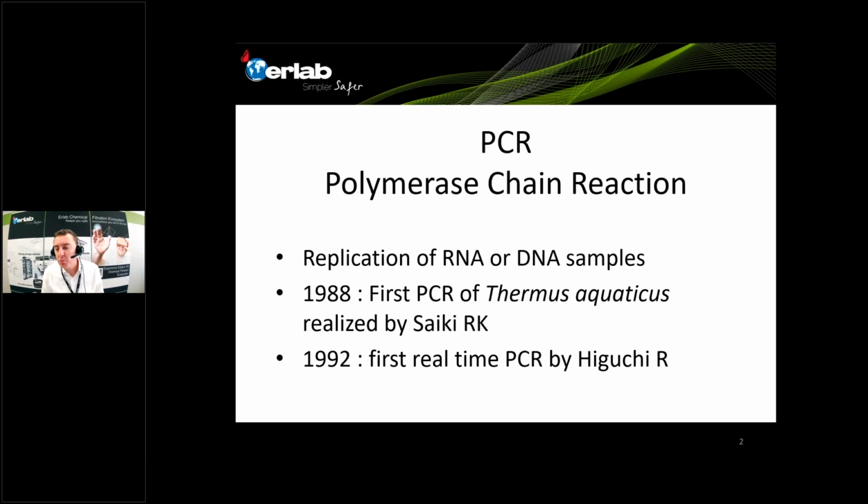So the main problem when you sample DNA or RNA in one cell, as an example, you find a hair and you want to know where this hair is coming from. You will extract the DNA in the hair, but the quantity of DNA you've got at the beginning is not enough to conclude anything. And the first thing you've got to do before analyzing the DNA is to amplify it. And that's where PCR is very useful.